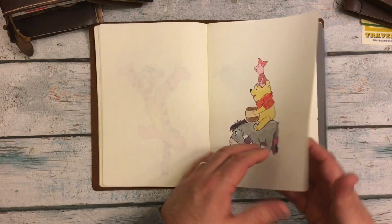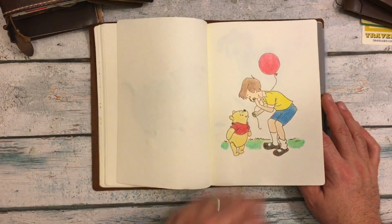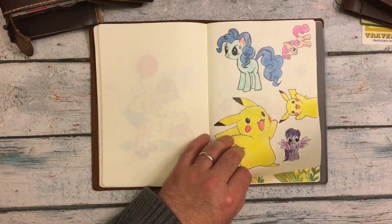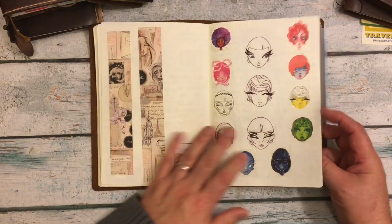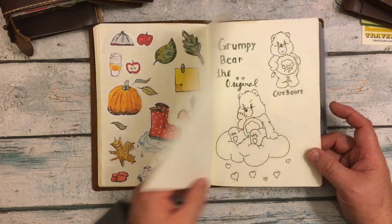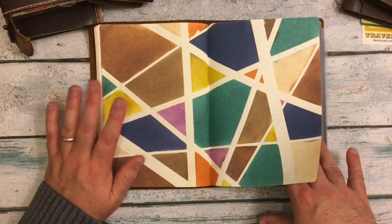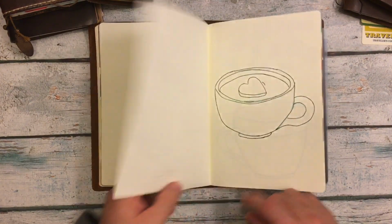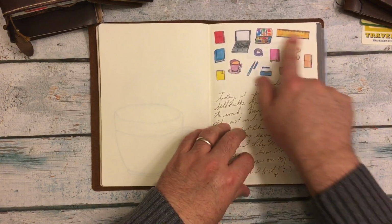Tiger. There's Eeyore with his pals. I can never remember the name of the beaver. There's Christopher Robin. I did a weird thing with his hand. Just some other stuff I was trying to do. A little collage. And then I've got some journaling in there, some James Burke stuff. Some Courtney Diaz, since fall was coming. Some more random distress inks. Some coffee cups I was practicing drawing to make into stickers for myself. Some of Burgess Taylor's stickers.